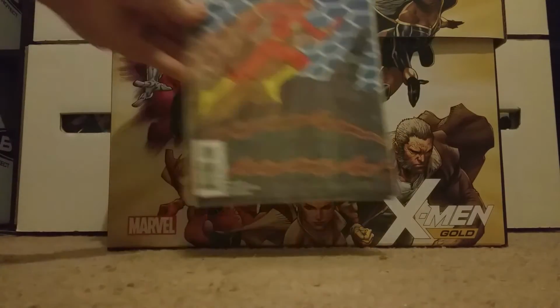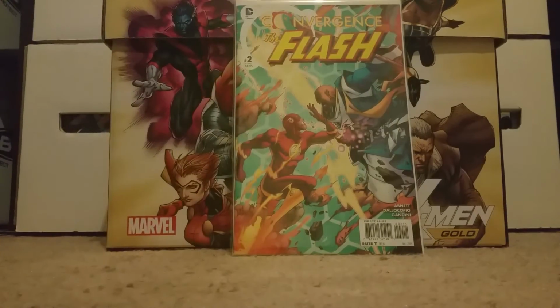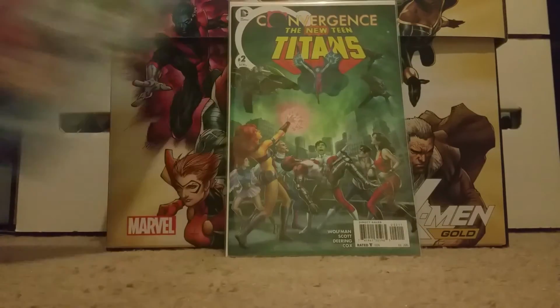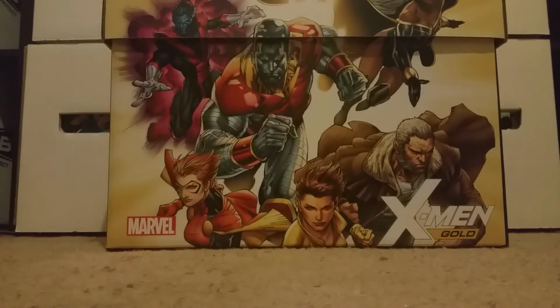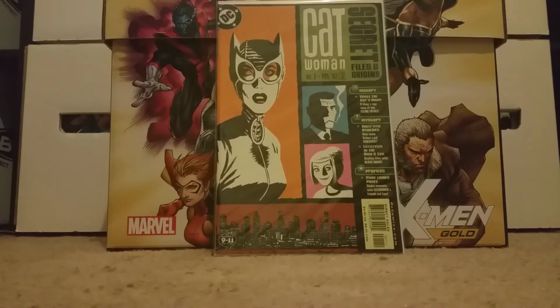More of the Flash. I got these out of the box too. This was Convergence, the Flash #1 and #2. Also out of that box, the new Teen Titans #1, Convergence. Got the classic Teen Titans look there from the Marv Wolfman, George Perez run. And #2. Wonder Woman #0. Catwoman, Secret Files and Origins #1.